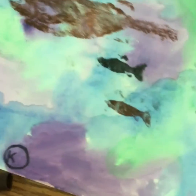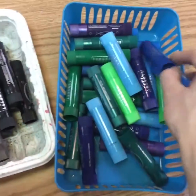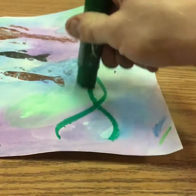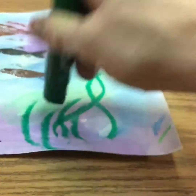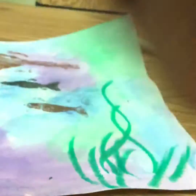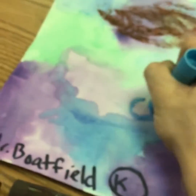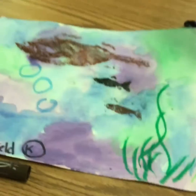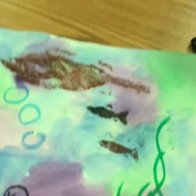All right. So once you've done that and you've created your fish, then you can use some of the colors. Maybe you wanna add some seaweed to it. You can do that. You can do seaweed, seagrass. We can do, I'll get a little light blue. Maybe we can do some bubbles underwater. Once 5 minutes is up, I'm gonna call new people to come on up, but I want you to make it creative.